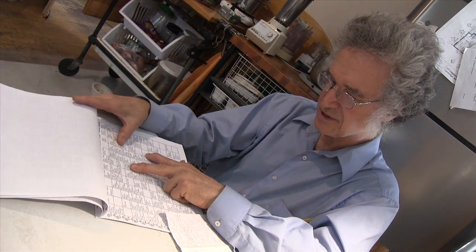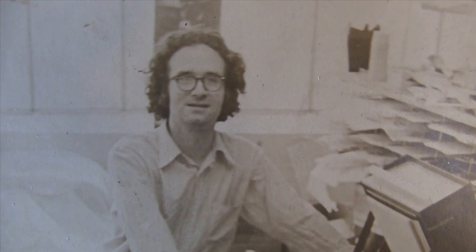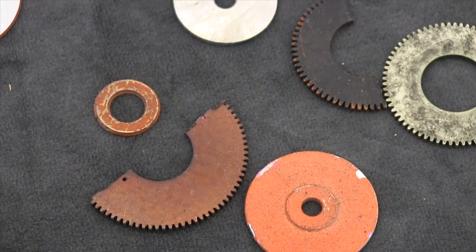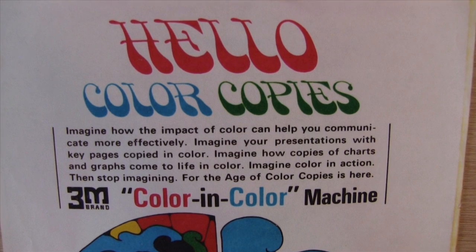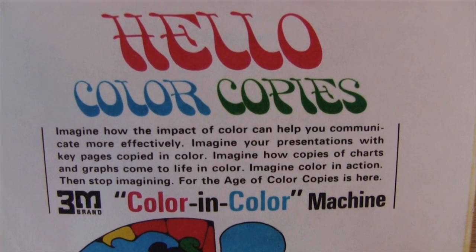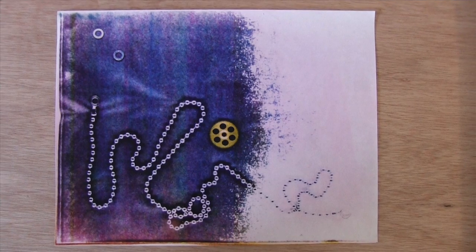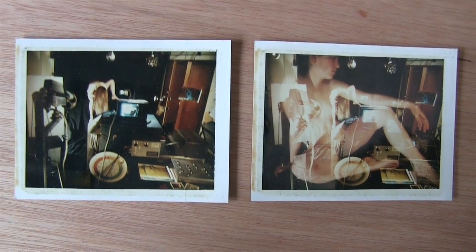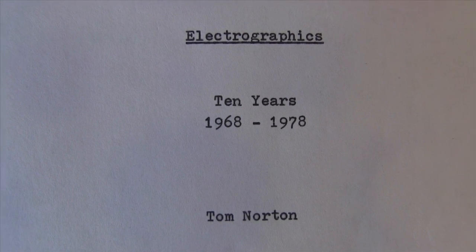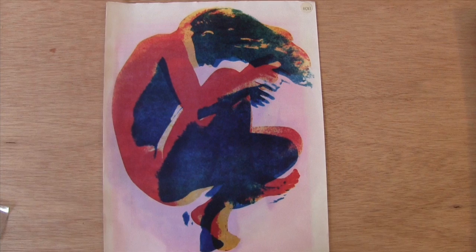In 1968, Tom walked into the 3M office on 3rd Avenue in New York City, placed some machine parts that he was using for his jewelry into a new 3M color-in-color machine, and made a print. Thus began his period of electronic printmaking, what Tom calls electrographics. He went back week after week, making prints from collaged magazine and newspaper images.